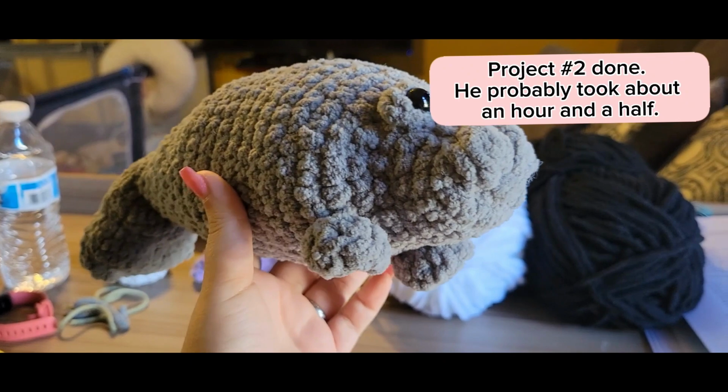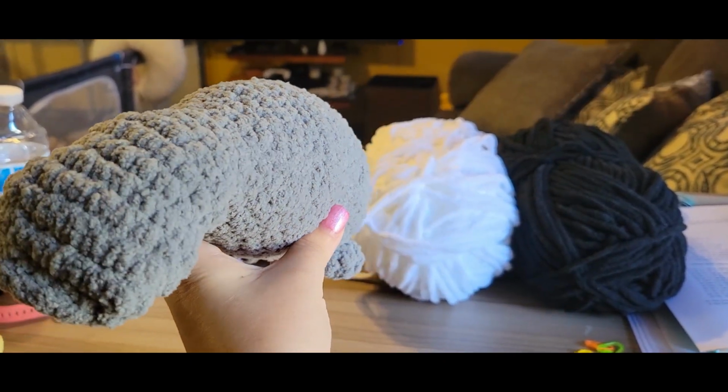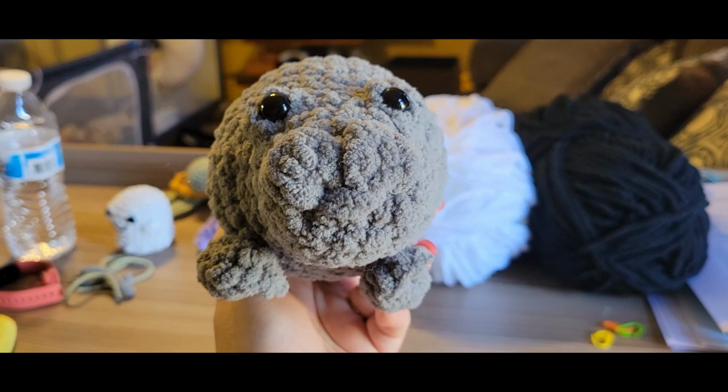And here is our finished manatee. It probably took about an hour and a half to do, and I do like how he came out. He's very cute, but that's just a little bit time consuming for a pattern for a market, I think.